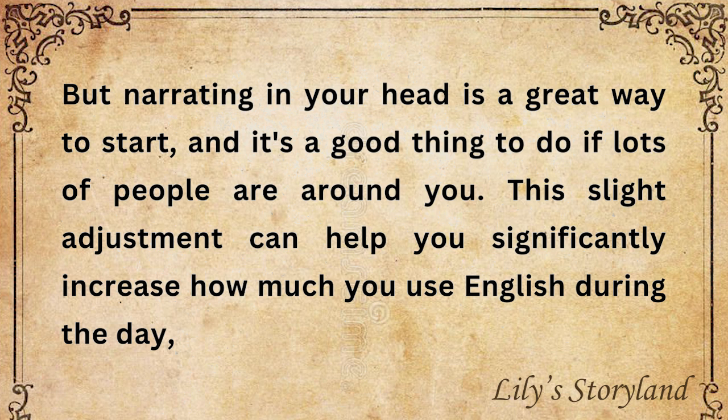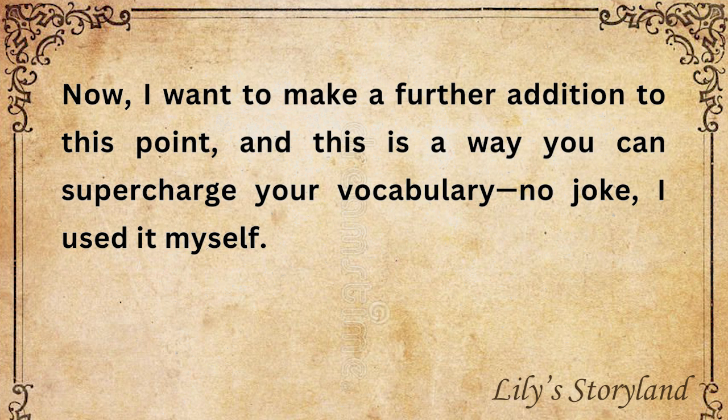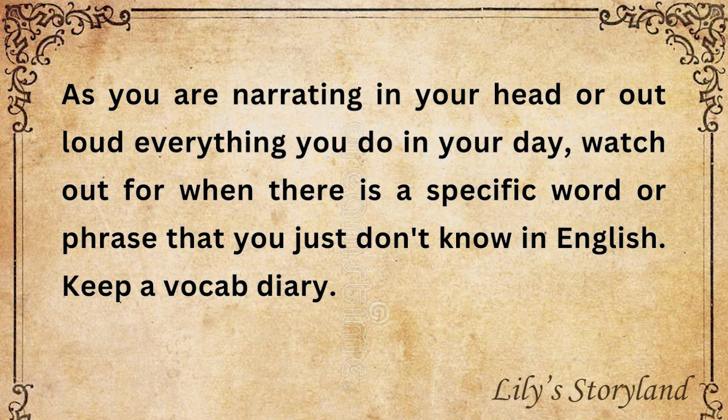This slight adjustment can help you significantly increase how much you use English during the day, and it's especially useful if you don't have anyone to practice speaking with and you can't afford to hire someone to practice speaking with. Now, I want to make a further addition to this point, and this is a way you can supercharge your vocabulary. No joke, I used it myself. This was one of my first videos on YouTube, actually, on how to drastically increase your vocabulary because it works.